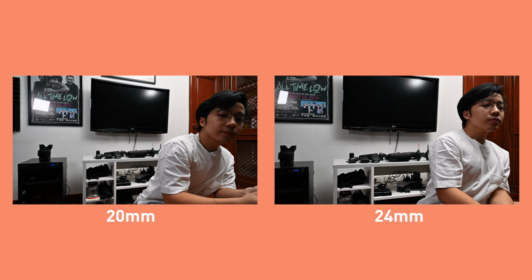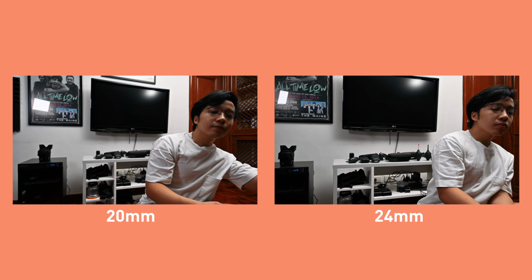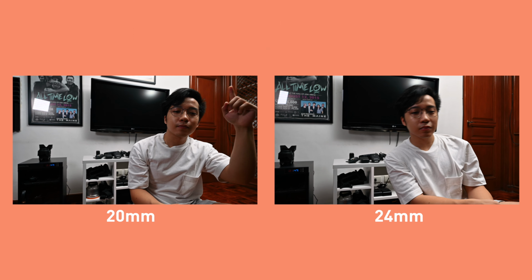The reason why this lens is so versatile is because of its sweet spot in terms of distortion and subject isolation. Compared to a 24 or a 20, if your subject is at the edges of a frame, you'll get some weird distortion. But if you go up to 50, it gets a little too tight. The 35 is the Goldilocks when it comes to balancing wideness and subject isolation.